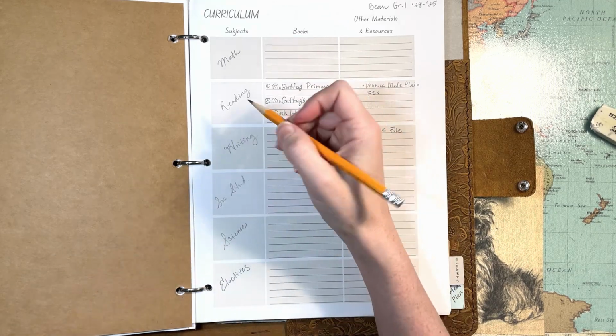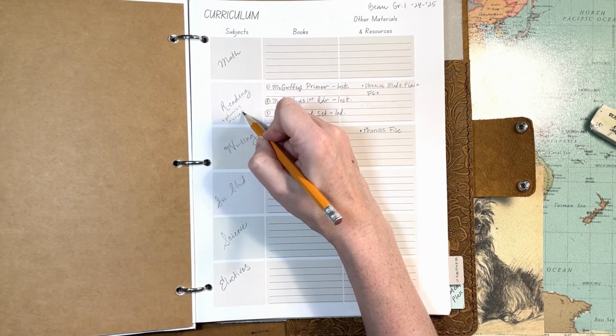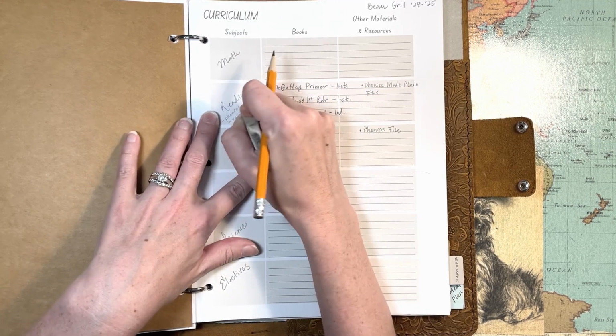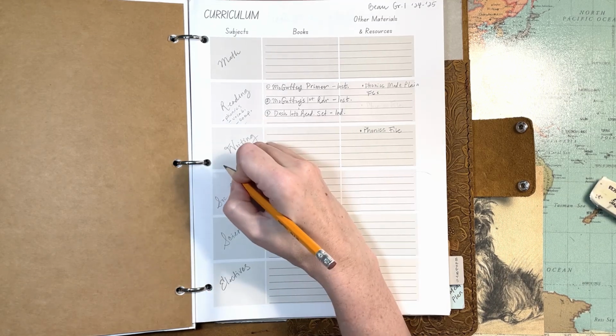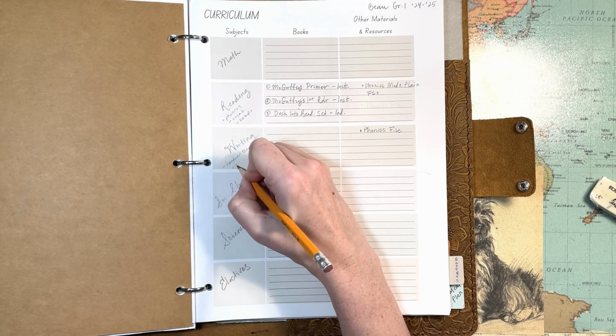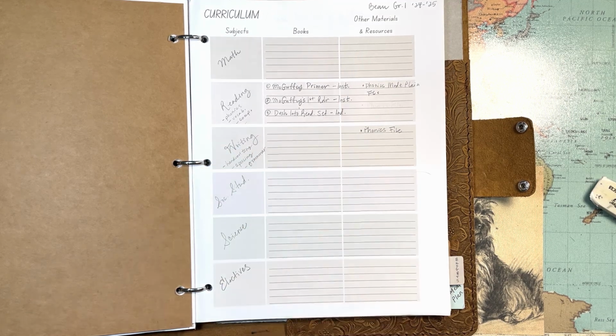Okay, also, for reading, I obviously consider phonics, vocabulary, and reading comprehension, and those are my main 3 areas that we are focusing on. So for writing, handwriting is the focus, and spelling, and a little bit of grammar, like punctuation and capitalization rules.